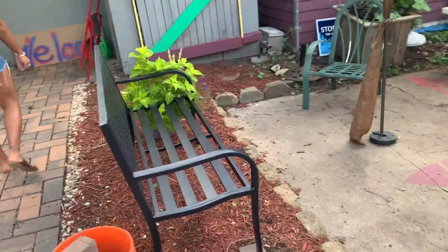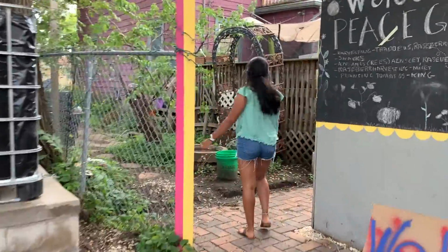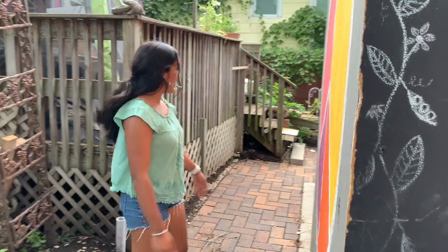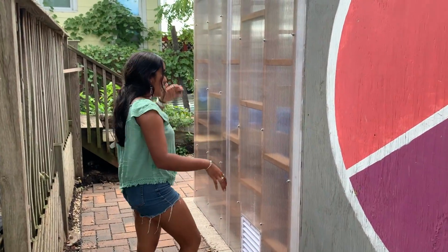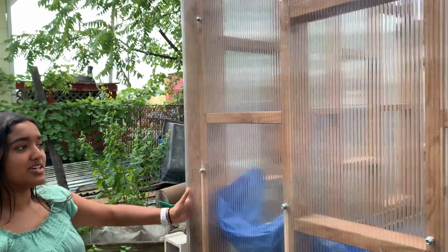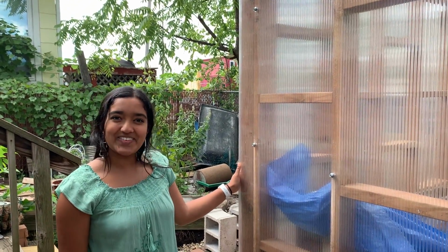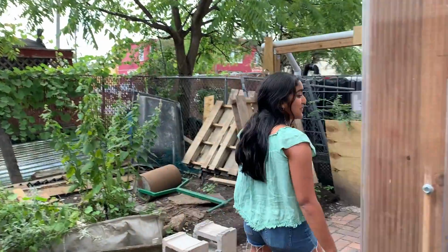And then if you head on back here, this pathway wraps around. And this wasn't totally here before at all. This used to be basically a concrete slab. And so back here, we continued the pathway, still permeable. And then we have our greenhouse. This was built with just wood and polycarbonate and a lot of time and energy. And it looks pretty grand.